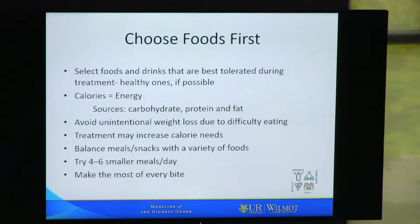We always prefer that people choose real food first. Select foods and drinks that are best tolerated during the treatments. If you can tolerate the healthy ones, those are honestly the best choice. You will need calories. Calories are energy. We have a tendency to think that too many calories is bad, but during cancer treatment, it is important to get enough calories. Your energy and your calories come from all sources: carbohydrates, proteins, and fats.